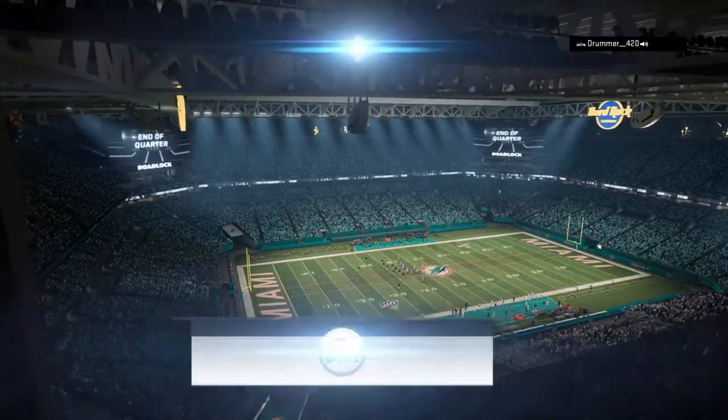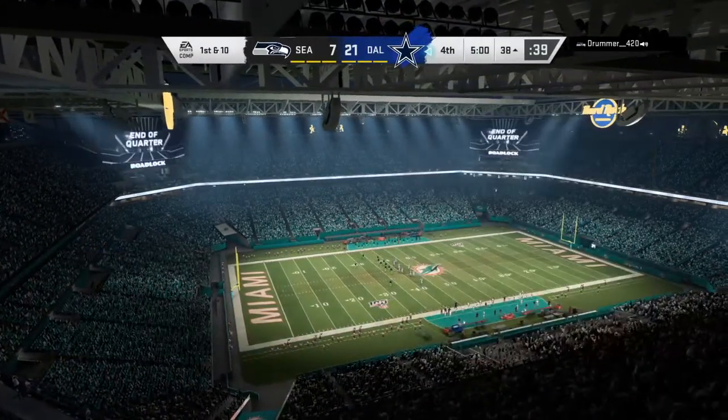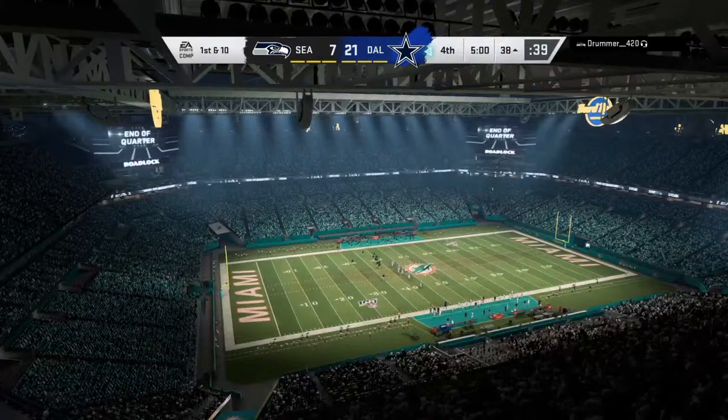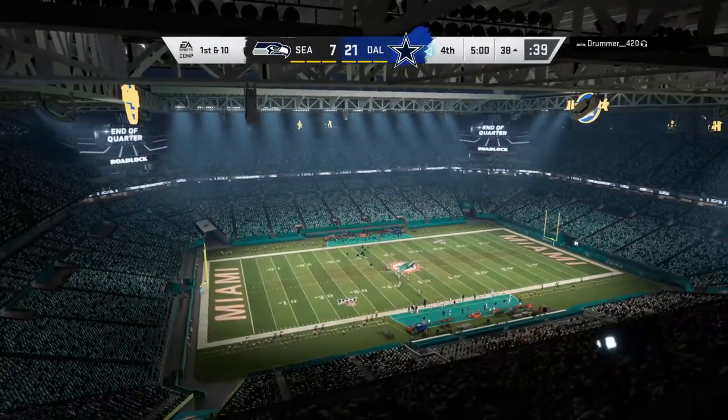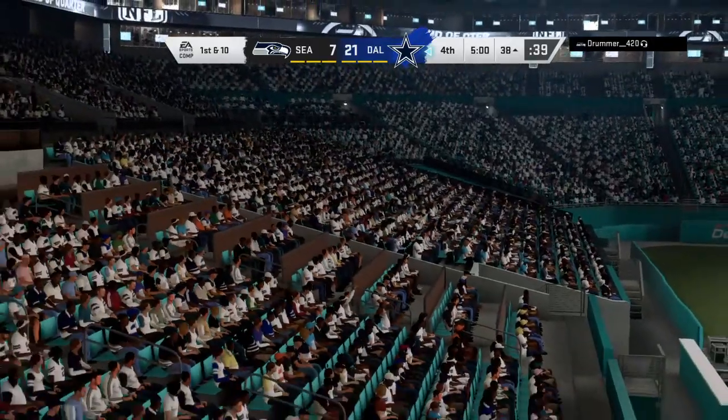And as they come to the line, they will not be able to get off another play as time has run out on this 3rd quarter. We'll return with more after this break. You're watching the NFL on EA Sports.